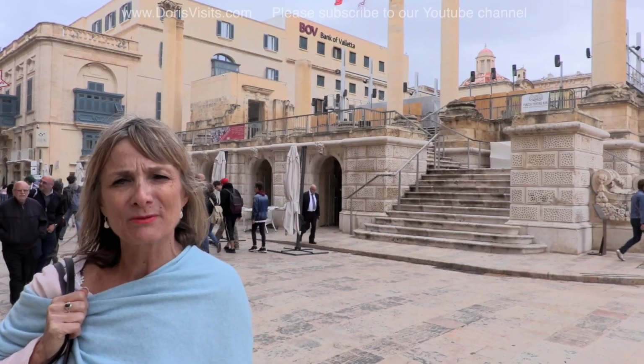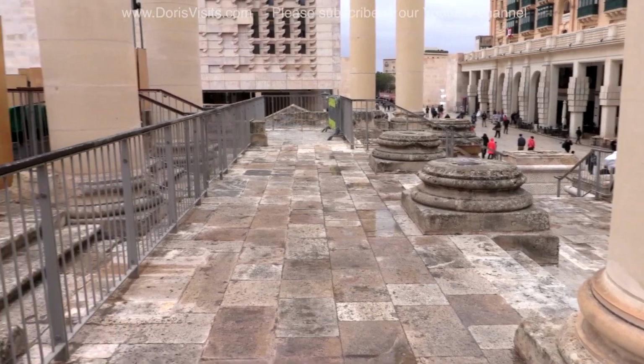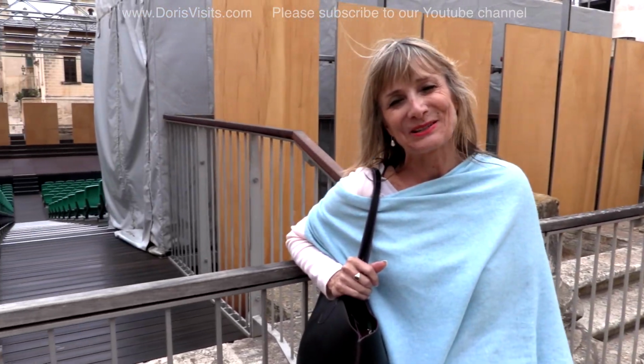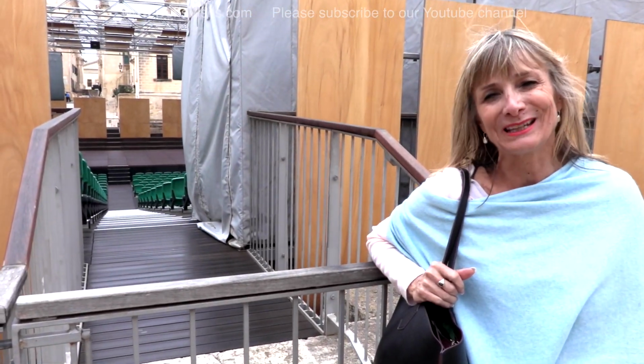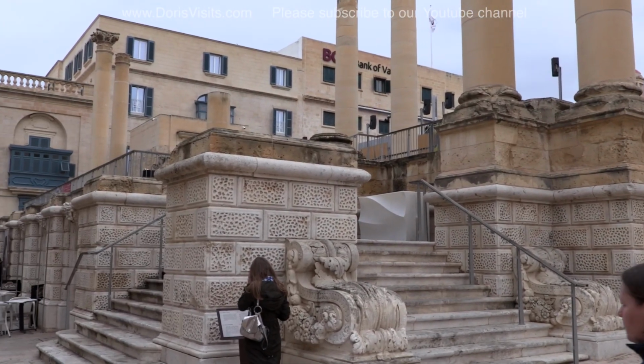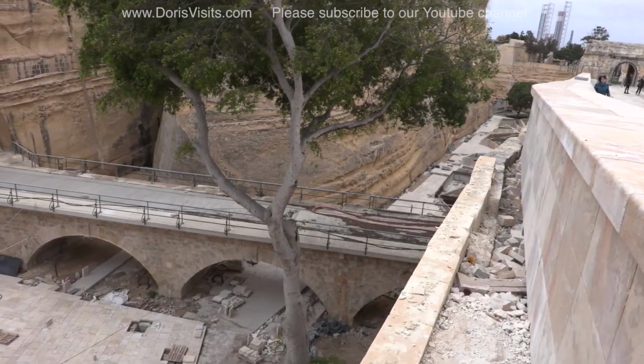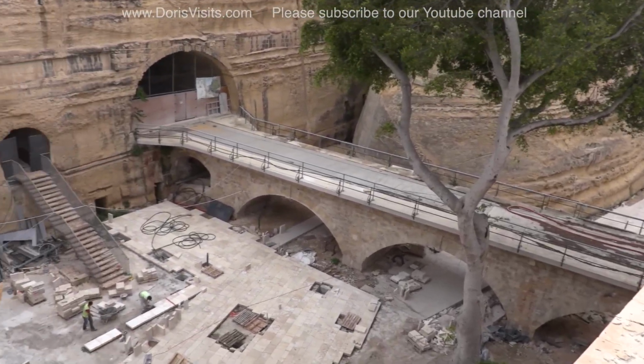This was a big Roman theatre, but unfortunately it was bombed by the Germans. It's still used as an open-air theatre, and hopefully there's more good weather here. This is the Commonwealth Walkway, opened by Her Majesty the Queen in 2015, and they're still building here.